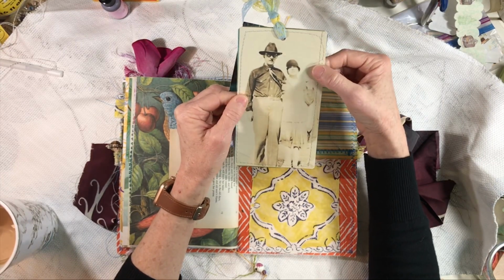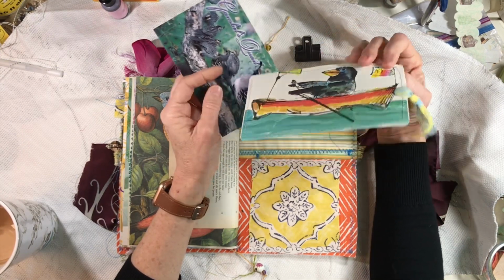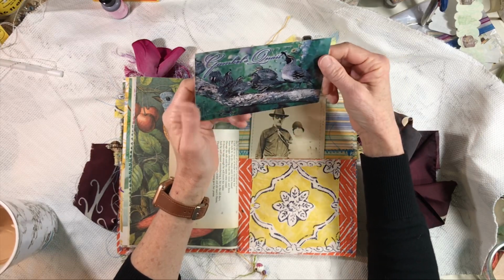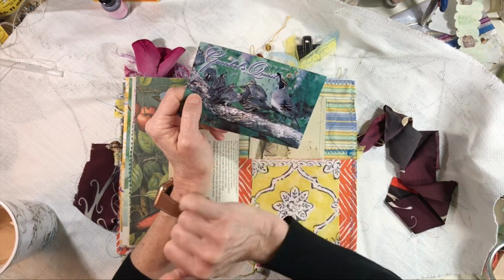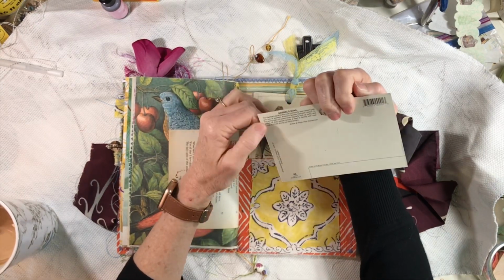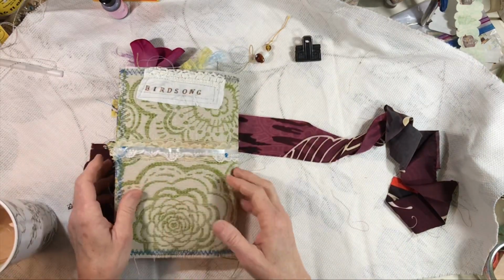They look like they're about to go out birding. And then there's a crow in a boat. You know how I love my crows. And there's a postcard of some quails. Yeah, look at that little feather on the top. So that was a little quail illustration that we saw earlier. And just love the bright colors.